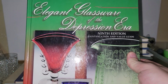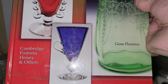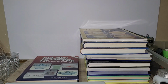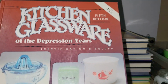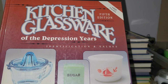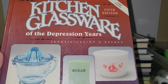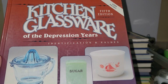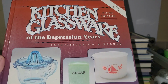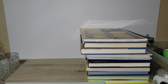We have Elegant Glassware of the Depression Era, 9th edition. Cambridge, Fostoria, Heisey, and others. We have Kitchen Glassware of the Depression Years, 5th edition. Some of these do look very familiar to me, so what I'm going to do is look at the books that I have and see what edition they are, and if they are an older edition, I will, of course, sell that one, and then I will keep the one that is more current. Until I find, you know, the 6th edition of that one, for example.